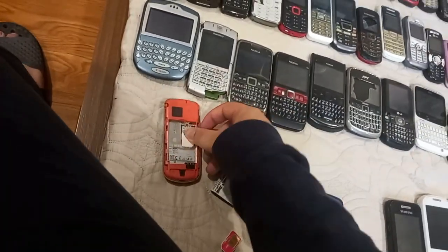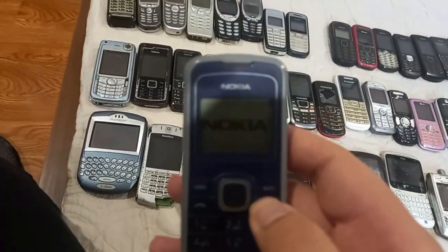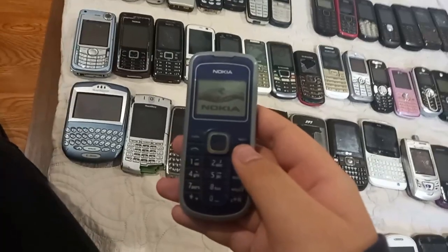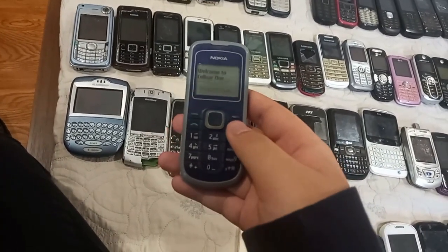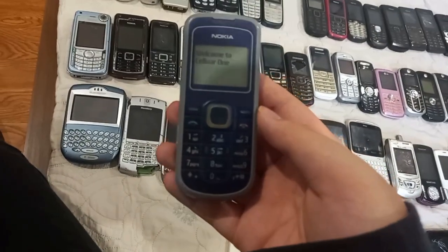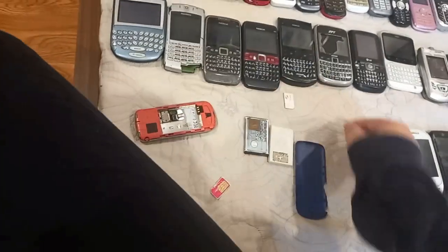Next, we have another Nokia 1202. This one, I believe, was locked to Viettel because I wasn't able to put any Vinaphone or Mobifone card in it. Okay, and this one apparently says it's on Cellular One, but I couldn't find any information about that. I'll take the card out because a couple of these phones need the SIM card to turn on.